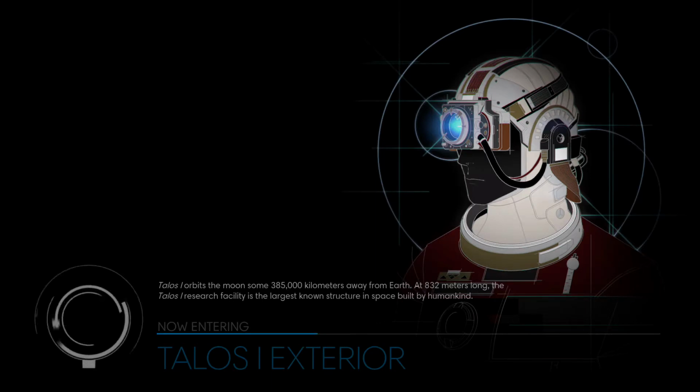Talos 1 orbits the moon some 385,000 kilometers away from Earth. At 832 meters long, the Talos 1 research facility is the largest known structure in space built by humankind.